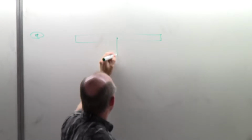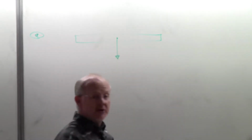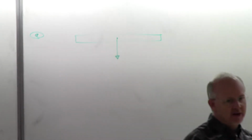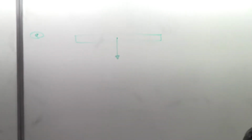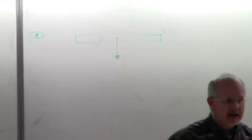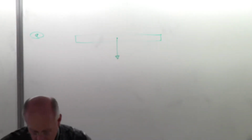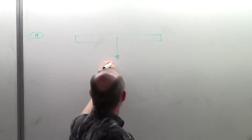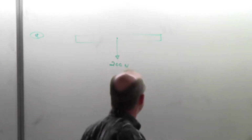Okay, so they gave us a little clue here, and they said it was a uniform beam. Why were they doing that? So we could know where the center of mass is. So we would know one of the forces acting on the beam is at its center. And they even go on to give us that number. I need to read it again here, but it says 200 newtons. So the beam itself is 200 newtons.